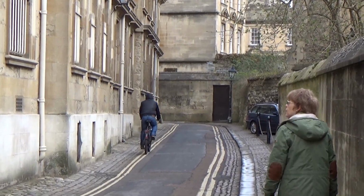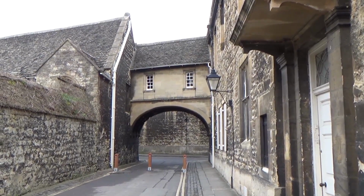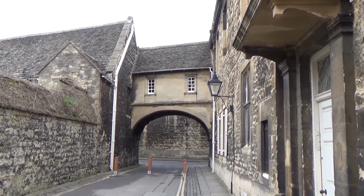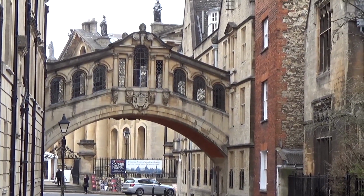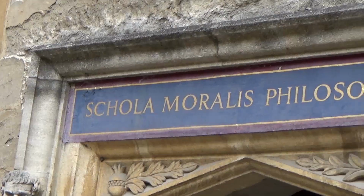It's fun walking down some of the back streets, and we were trying to find what's nicknamed a Bridge of Sighs. And at first, being a bit ignorant about it, we thought this was it. But this is the correct one. And it does look like the Bridge of Sighs in Venice. It actually connects up two quadrangles for two colleges. And that's a rather grand connection walkway.